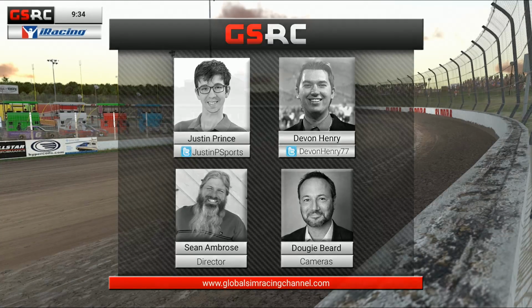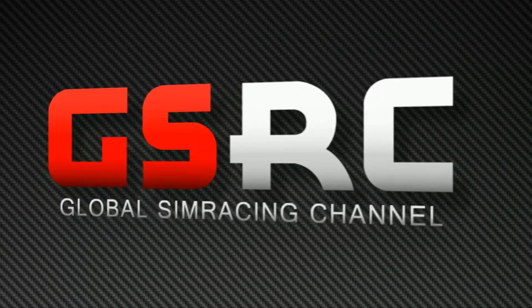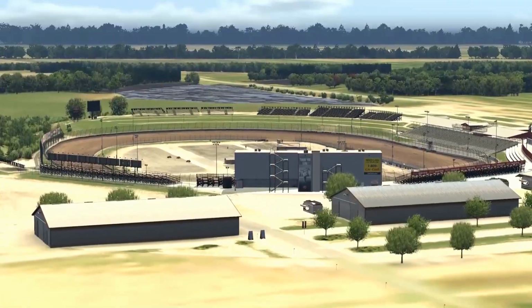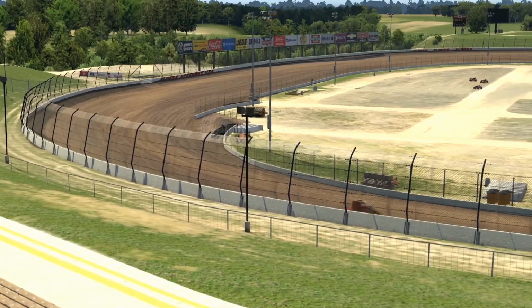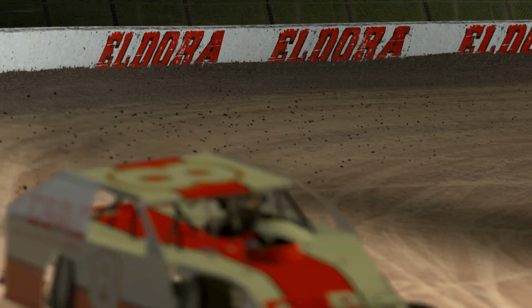Drivers continuing to practice for tonight's action, but what's the best way around this tricky circuit? Find out with your GSRC lap guide. Welcome to the world's greatest dirt track, Eldora Speedway. Located in Rossburg, Ohio, northwest of Dayton, Eldora opened in 1954 and has been one of the premier dirt tracks in the country ever since.